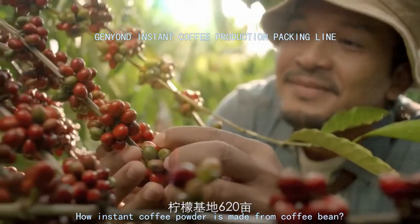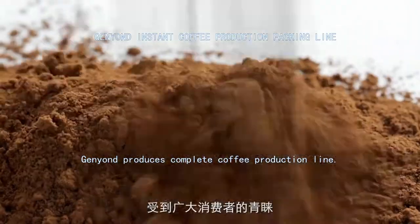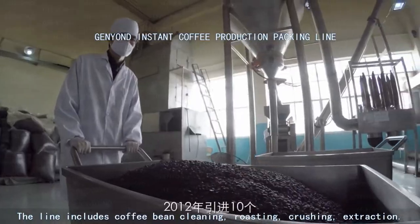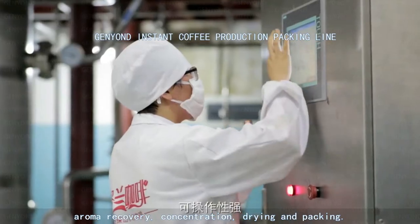How instant coffee powder is made from coffee bean. G9 produces complete coffee production line. The line includes coffee bean cleaning, roasting, crushing, extraction, aroma recovery, concentration, drying and packing.